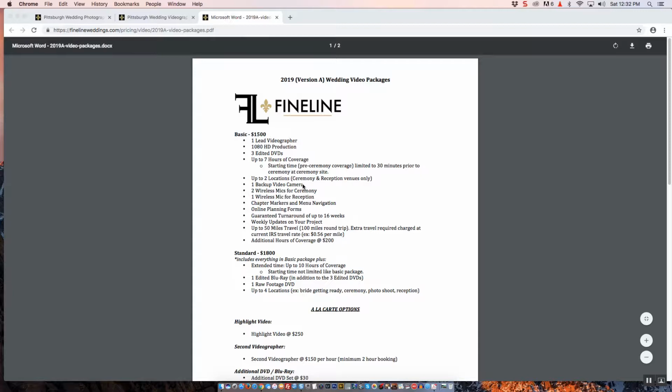Of course, there's a backup video camera of the same quality, 2 wireless mics for the ceremony, and 1 wireless mic for the reception. Just to go over the wireless mics real quick, for the ceremony we usually incorporate 2 wireless mics. We always clip a little wireless lapel mic to the groom's jacket. That's so when the bride and groom are exchanging vows and exchanging rings, we have nice audio of that exchange.